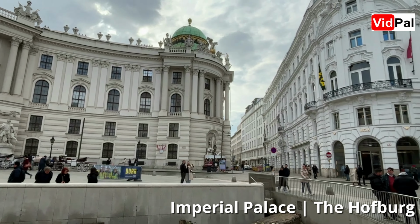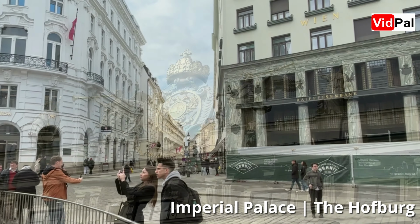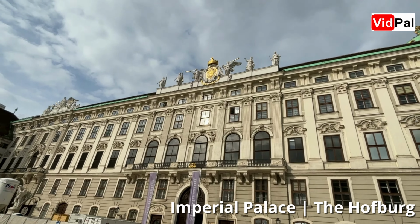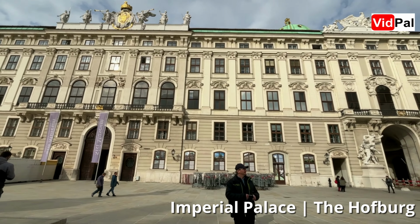Since 1279, the Hofburg area has been the documented seat of government. The Hofburg has been expanded over the centuries to include various residences, the Imperial Chapel, the Imperial Library, the Treasury, the Burg Theater, the Spanish Writing School, the Imperial Museum.